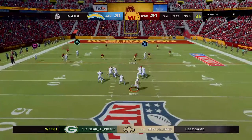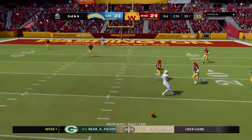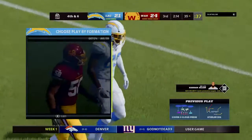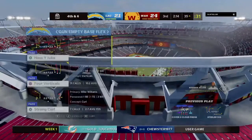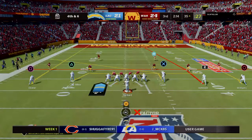A shotgun snap for Herbert. Flushed out right. And that's going to be incomplete. The contact there enough to jar that ball free, and it brings up 4th down. Well, he certainly did a nice job improvising there, extending the play, hoping someone would come open downfield, but they never did.